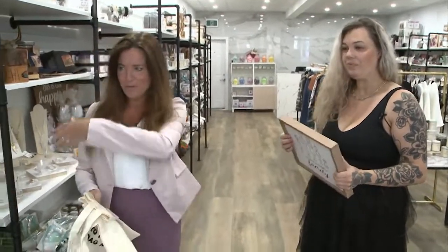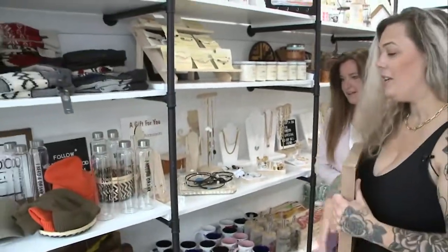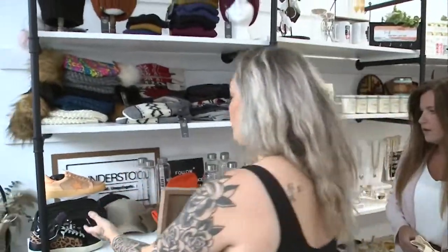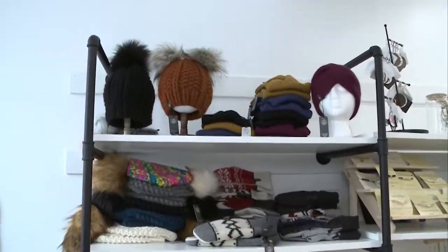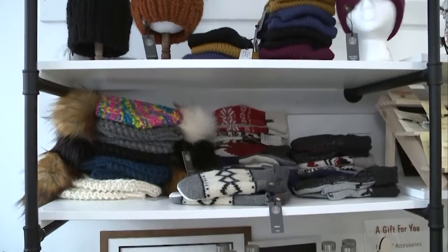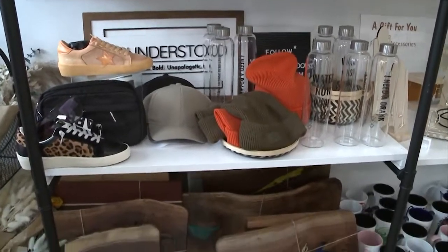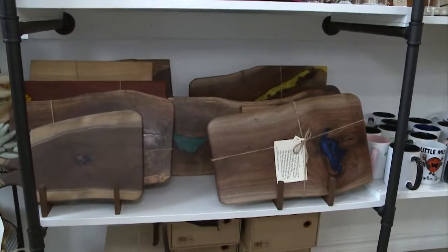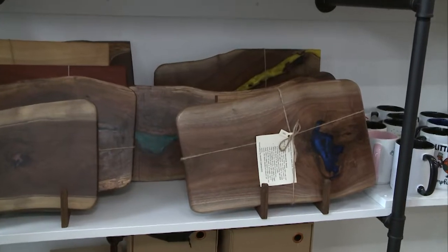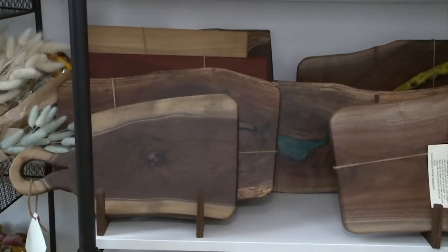Yes. All right, tell us more about some of the stuff on these shelves. Yeah, so we literally have mugs, jewelry, charcuterie boards, shoes, sunglasses, hats, mitts, water bottles, dried floral, athletic gear. If you name it, it's here. Absolutely, like you said before, a one-stop shop. Exactly. I wanted it to be a place that you can walk in and ask, do you have this? And I hope I do, because there's a good chance it's in here. And honestly, everything is so amazing.